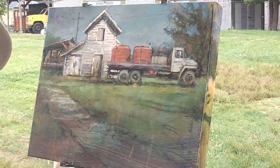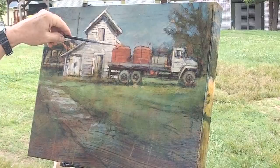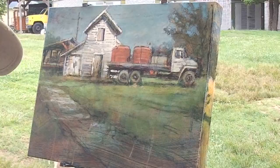Okay, so I've mixed up the more pale version. What's there? Not pale enough? Let me add some more white to that.